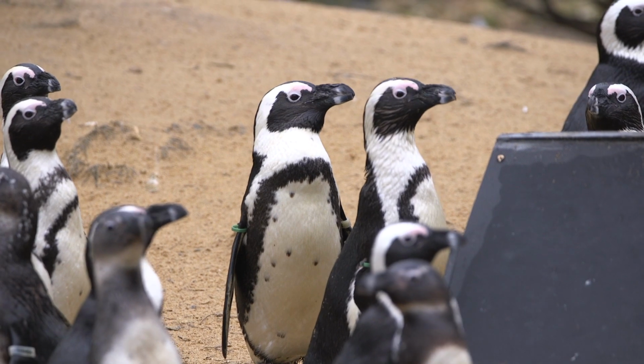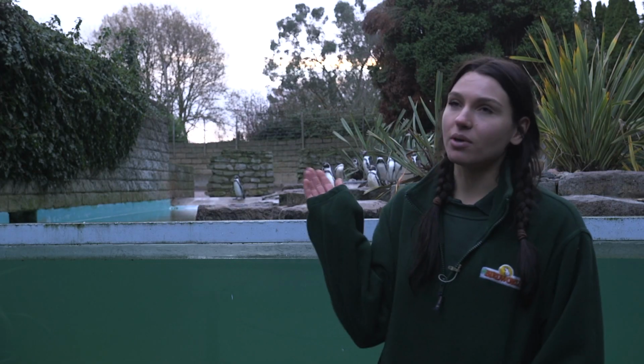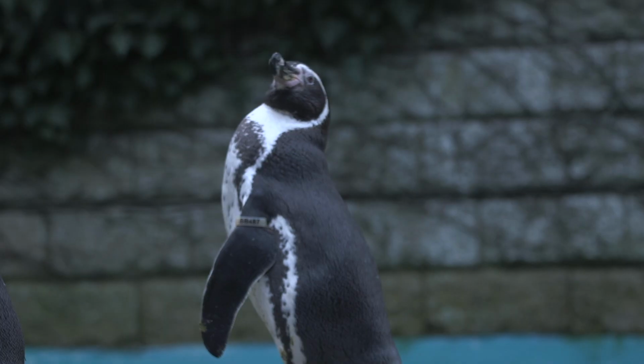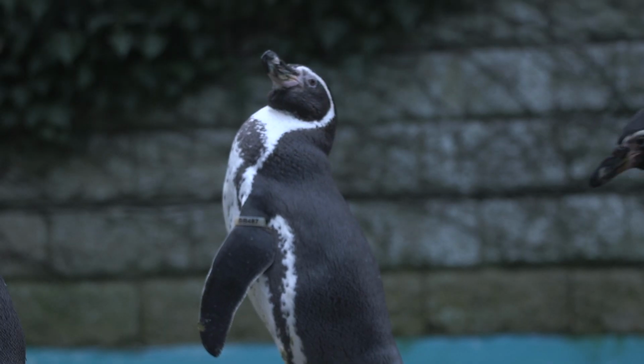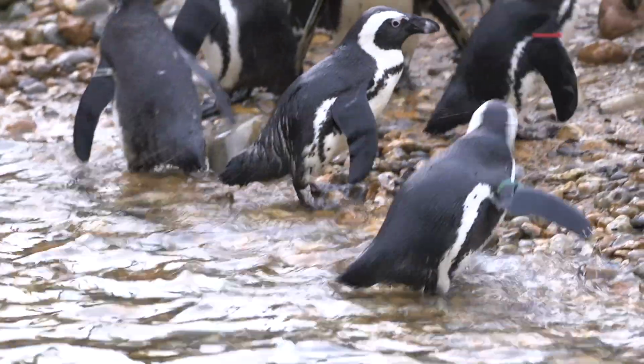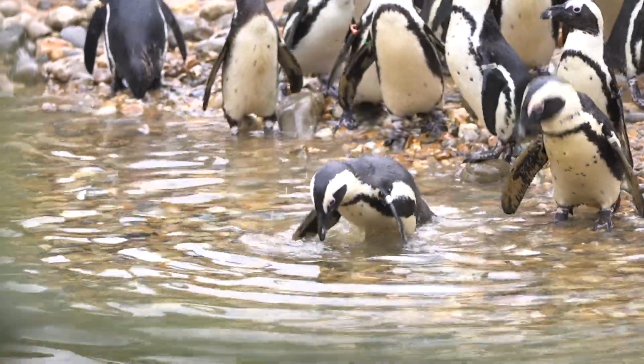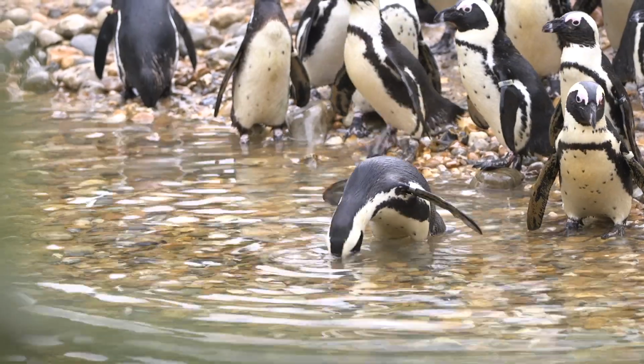Birdworld's involved with a lot of conservation projects, especially for our penguins here. Our Humboldts are vulnerable on the IUCN Red List. Our African penguins are an endangered species, so that's one of the top priorities, conservation driven. With the Humboldt, we are very active in our breeding programs. We do breed the Humboldt penguins along with our African penguins as well, and the African penguins are actually just coming out of breeding season.